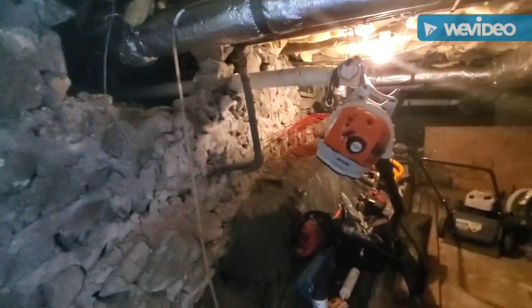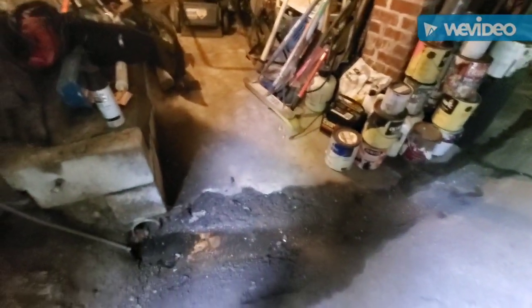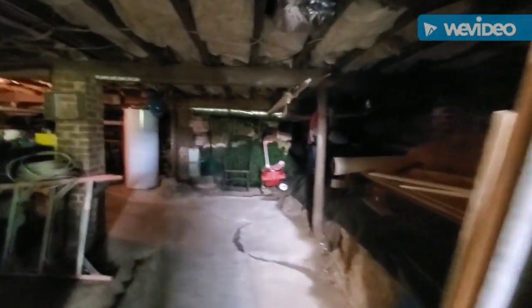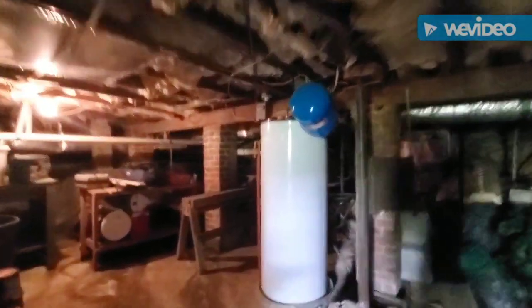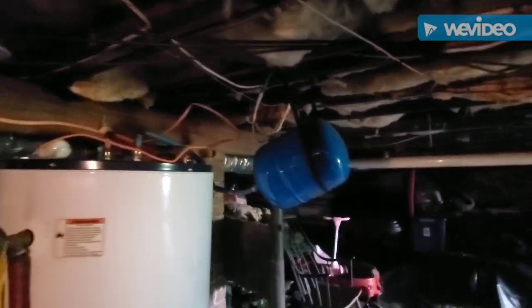Okay, so it's not real musty at all, actually, so that's great. A little bit of water here. You do have a little drain pipe there, so that's nice. Anything's gonna drain out, hopefully. Probably would have a sump pump there normally, but well insulated under the floors. New water heater, that's great, with the expansion tank, and that's a large expansion tank, so that's nice.